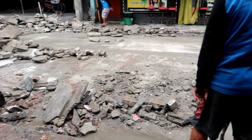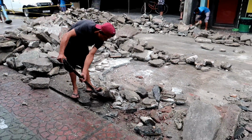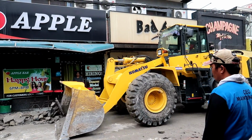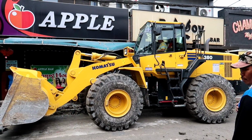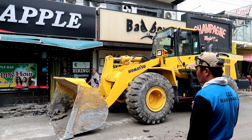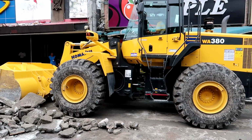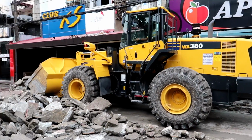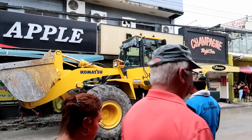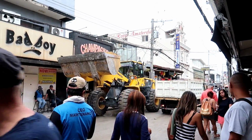Hey, these guys are just shoveling out the loose gravel. I'd say the sidewalk on the side is probably torn up from the front end loader. He probably wrecked the sidewalk when he was doing all this. That's the road.